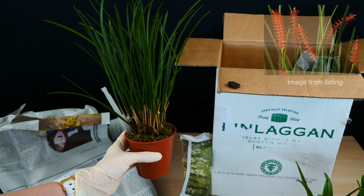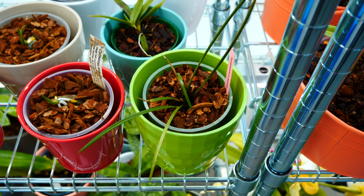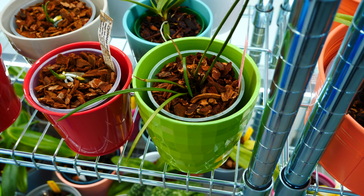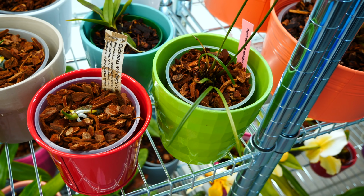I think it has a problem. It has never done great for me. It's recovering very, very slow. And judging by how many people say these are easy to grow, beginner orchids, very rewarding, that one doesn't fit the bill. So I'm thinking maybe there's something wrong with it.